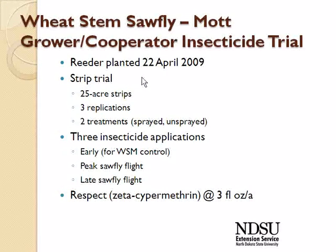We also had a grower cooperator in Mott who used the variety Reader hybrid spring wheat in large strip trials, 25-acre strips with 3 reps. He had 2 treatments, sprayed and unsprayed, and he applied 3 different applications to those blocks.